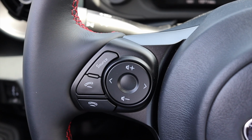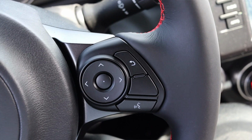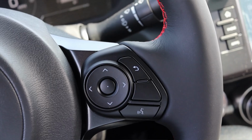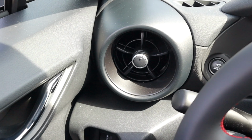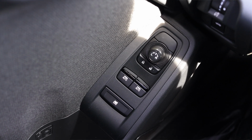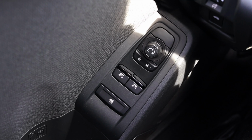On the steering wheel, on the left, I have my volume, skip track, phone options, and source. And on the right, I have my selectors for that gauge cluster screen, as well as voice commands, and the overall steering wheel looks and feels fantastic in my hands. Off to the left, I have a giant climate control vent and then a gauge dimmer switch and a trunk release. And then on the door, I have my power mirrors, power locks, and power windows, of which both are automatic.